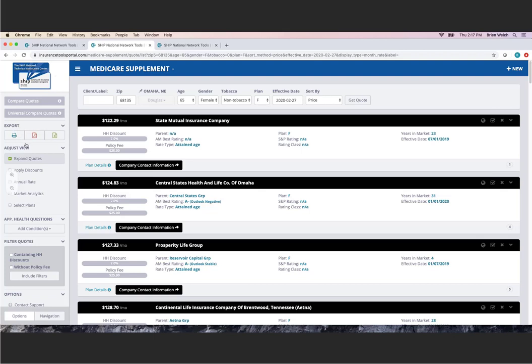Below export, we have adjust or view settings. And from here, we can do a number of different things. The first is expanded and contracted view. We're going to show you the results as an expanded view, which is what you're seeing here. But maybe you didn't want to confuse the beneficiary with certain features, or they were just interested in the price and the company name, and you wanted to show them a more simple result.